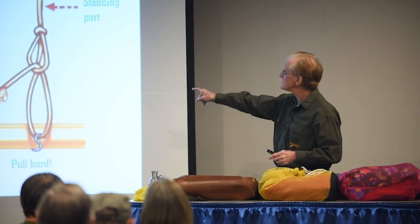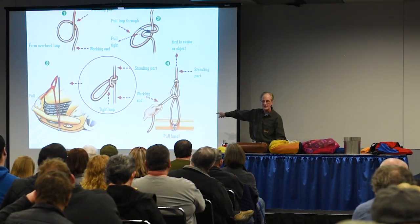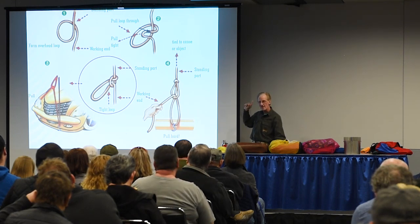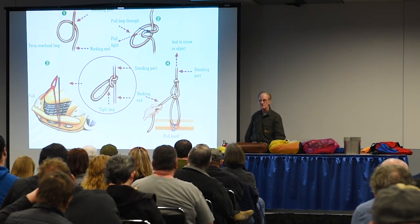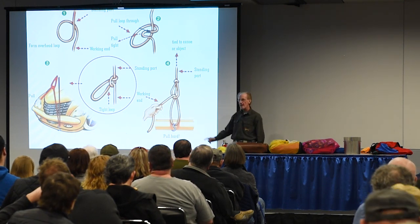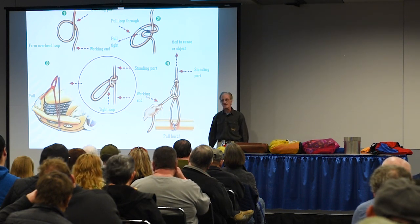Okay, this is the best hitch I have, we use this all the time. You want to put up a clothesline in camp, that's the hitch. You want to tie a canoe on your car, that's the hitch. A lot of people use straps to put a canoe on their car, that's probably because they don't know how to use a hitch.